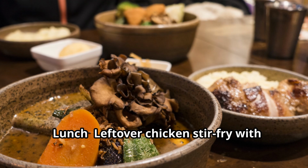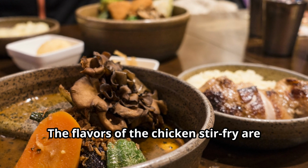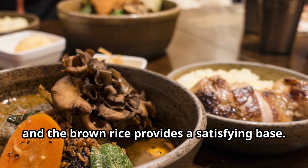Lunch: leftover chicken stir-fry with brown rice. Leftovers make for a quick and convenient lunch. The flavors of the chicken stir-fry are even more pronounced the next day, and the brown rice provides a satisfying base.